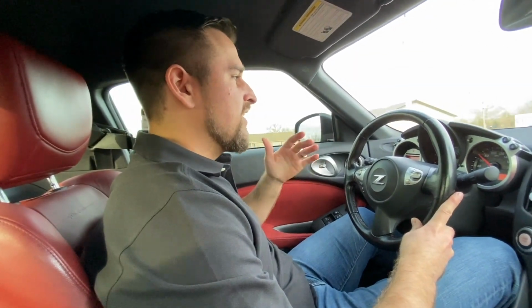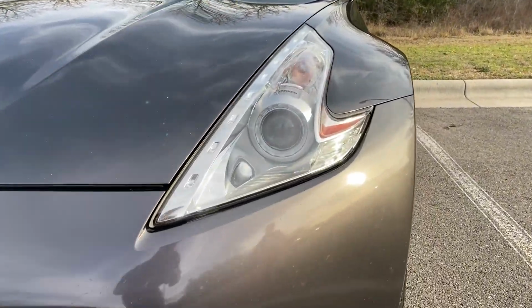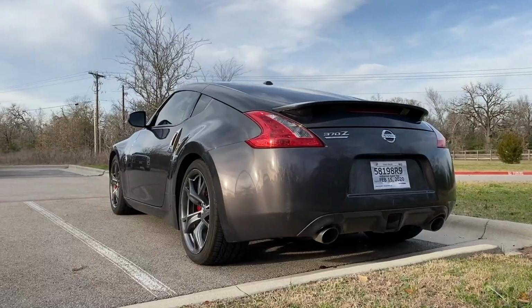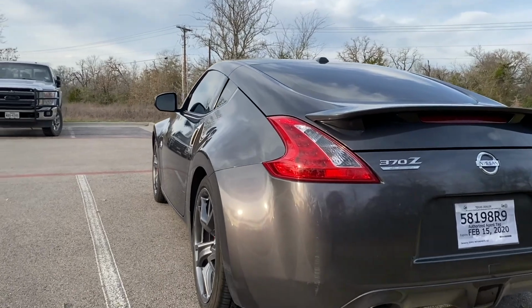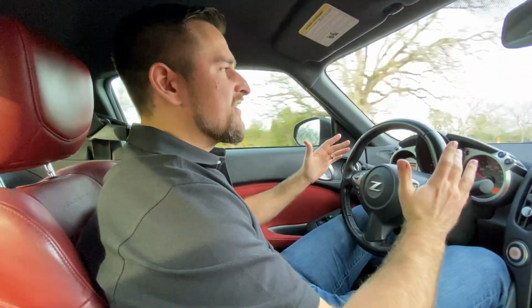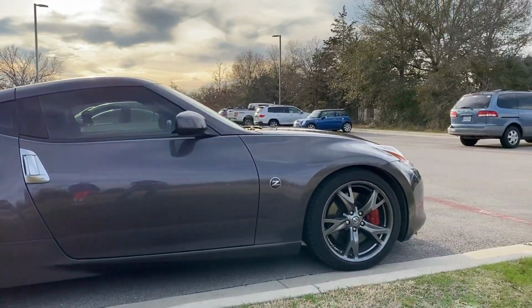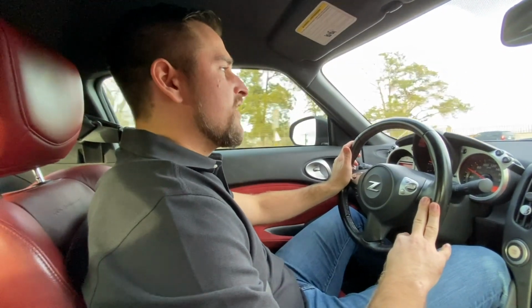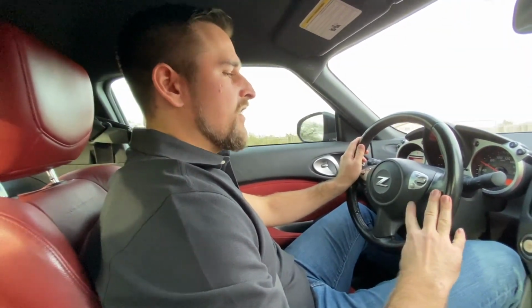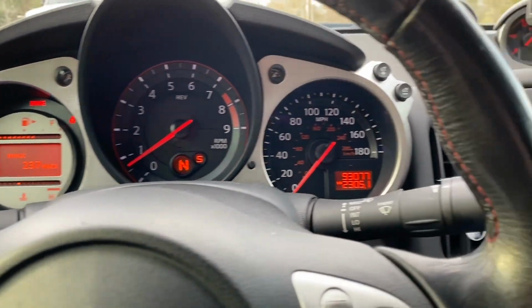I just loved the way the car looked. I love the sharpness of the design, and the way the headlights look, the way the tail lights kind of curve into the body, and really just the wide stance that the car has with the fenders and the curvature of it. I really think it's such a beautiful car. And the interior is pretty simple, nothing crazy, but I do like the way the gauges are laid out.